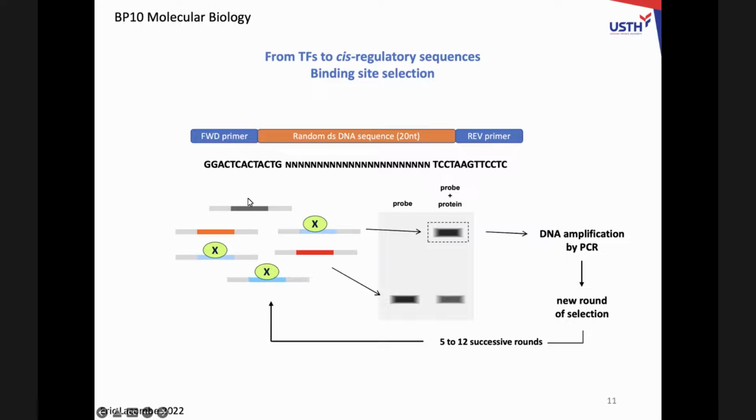Okay, so what is done? The concept is this one. You put a mix of probe, you add the protein that you are working on, you collect only the protein that has bound to the piece of DNA, so the complex, and you collect the DNA that is inside this band. From this, you can do several successive rounds of purification. And do you understand that at the end, the DNA contained inside this complex will contain only the sequence that is recognized by your transcription factor?